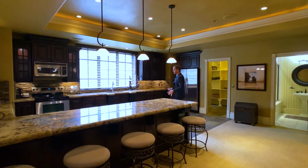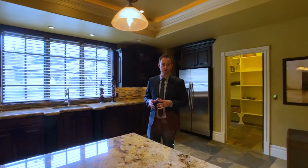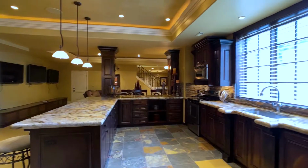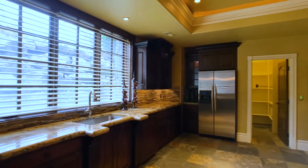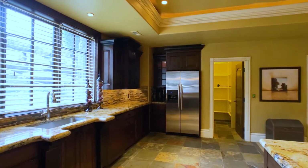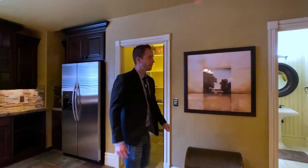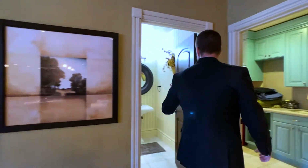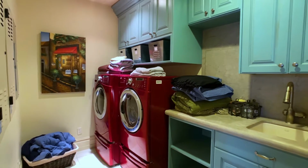And then all the cabinetry throughout the home, so far that I've noticed, is dovetail drawers, very good quality. And these ones are also a dovetail. So we've got I think it's a slate tile flooring in here, and a nice walk-in pantry. And then here is a full bathroom available, and then a second laundry.